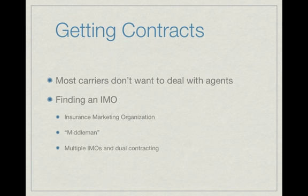Now, you might think the easiest way to do this would just be to figure out whatever insurance company you want to contract with and then give them a call. If you want to sell products with Protective Life, just call Protective Life. It seems like it'd be easy, but unfortunately it doesn't really work that way.